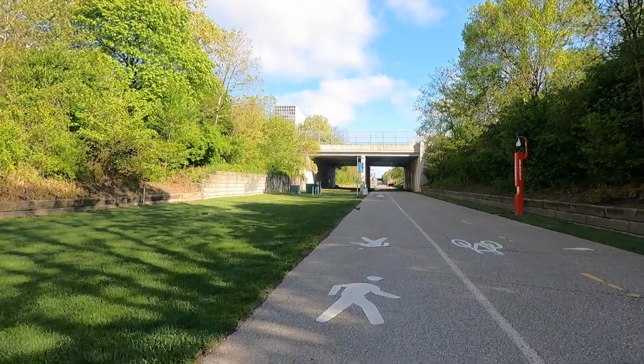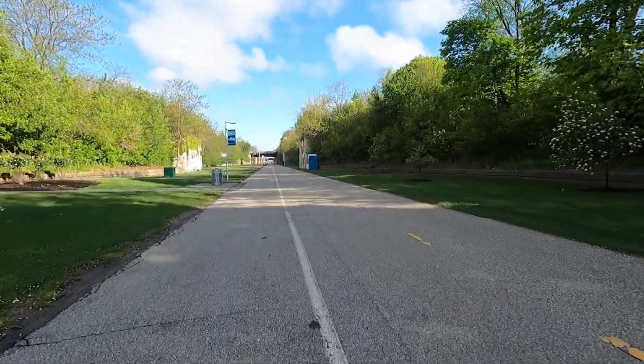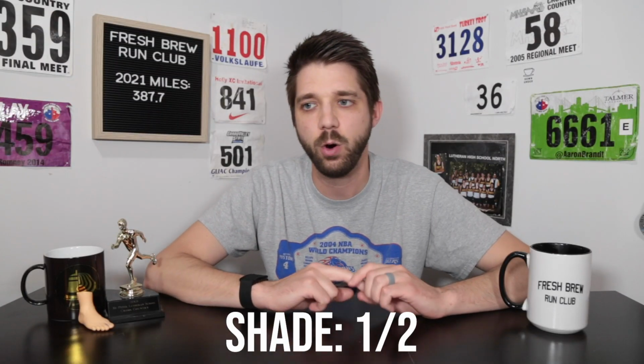So the Dequindre Cut itself, like I said, used to be an old rail line, which is kind of sunken into the ground a little bit. So there are walls on the sides, there are buildings on the sides, and you go under some overpasses. So there is an okay amount of shade depending on where the sun is at. So I'm going to give this a 1 out of 2. It's a 2-point category.